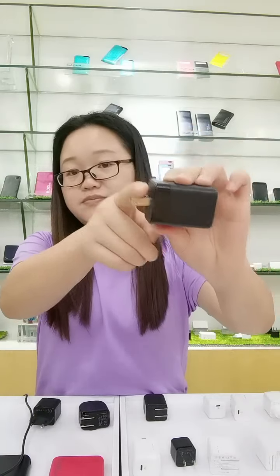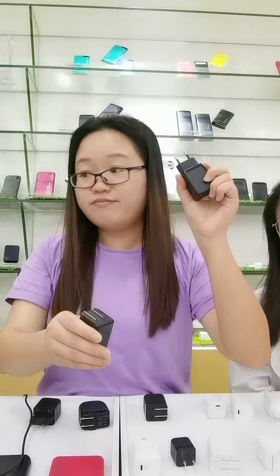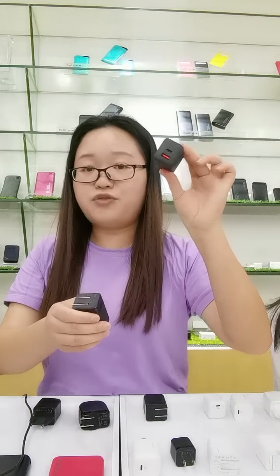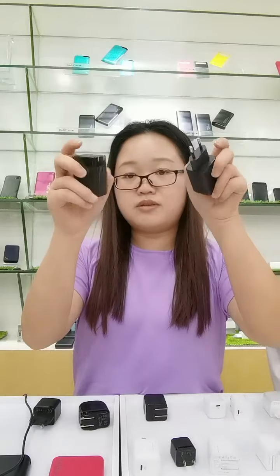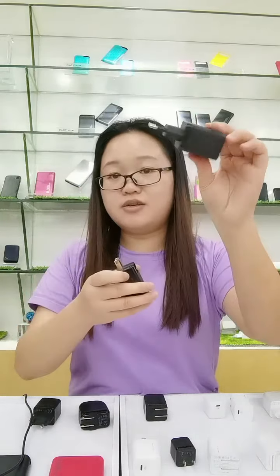Hi, Harry. How are you? Hello. So today, continue with this charger. It's a 45-watt PD charger. It's GaN material in very small size. Let's see how small it is in my hand. So this one can be with the American plug and can be the European plug.